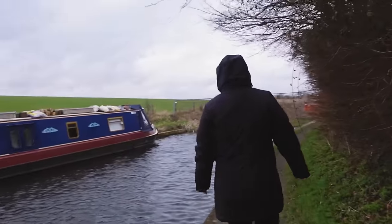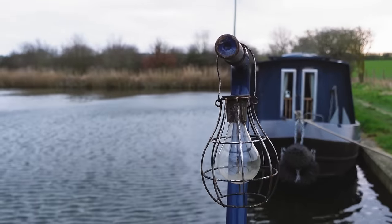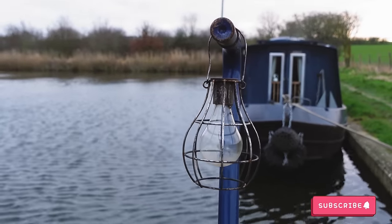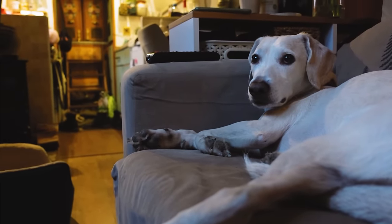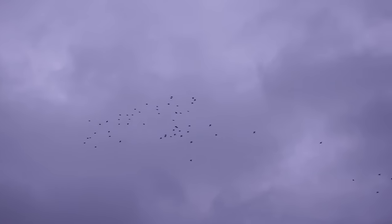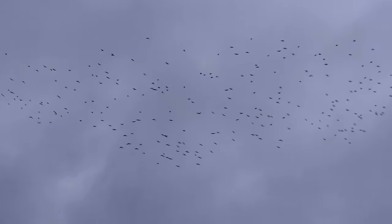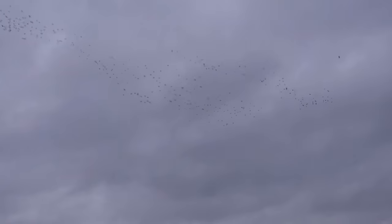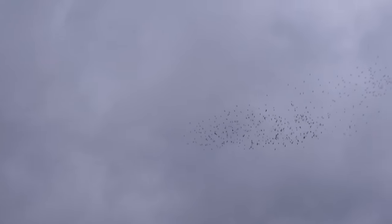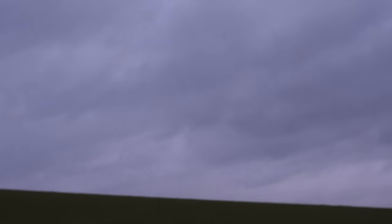Home sweet home. Loads of birdies, whee! Oh, I love it! They're all doing the little formation dances. Look how many! You probably can't see it on the camera, but there's so many. It must be maybe 1,000. At least.